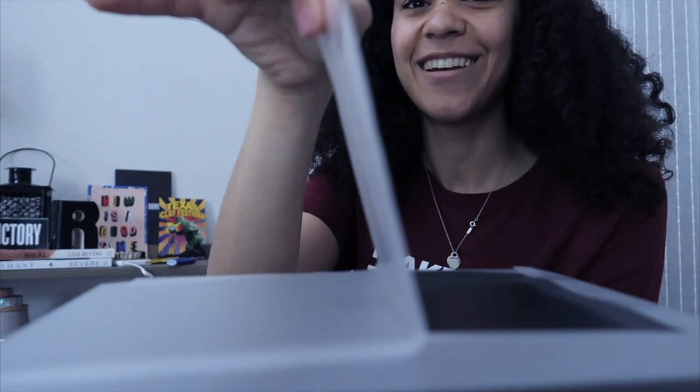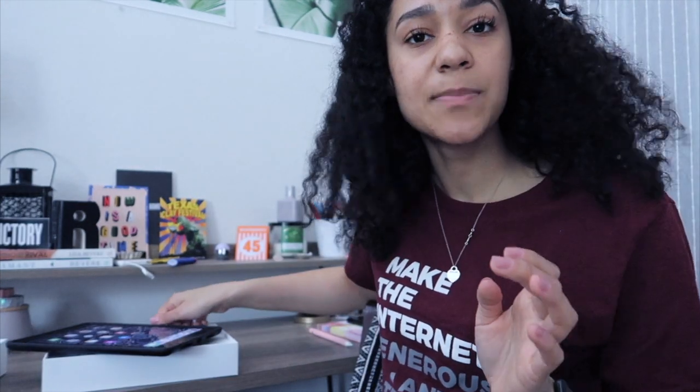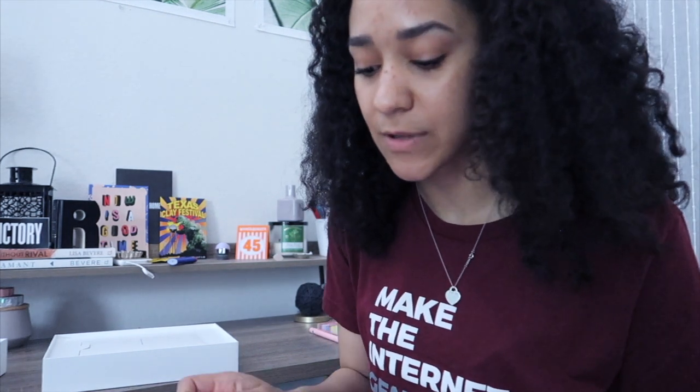This is the most satisfying part of a new iPad. I'm so excited. So while that's backing up, I just want to tell y'all some of the benefits of the new iPad, because it is a big purchase, especially if you don't get a really cool discount on it. And I think it's important to go over what is new and what's going on.